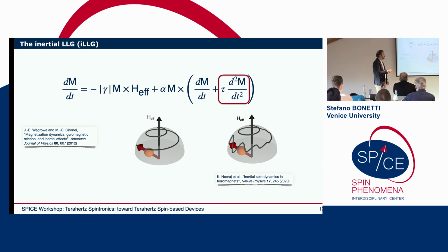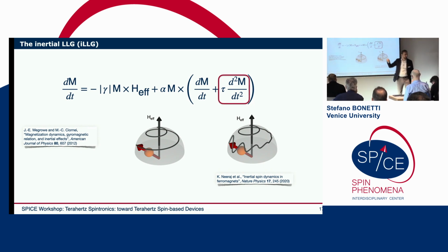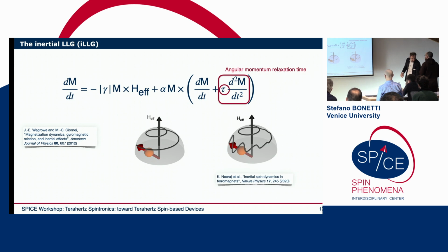And you can see that this tau is the angular momentum relaxation time, this time constant. So basically it is the time it takes for the nutation to go away, and then you recover the precession. That's the idea. Sorry, the battery is running out on the laser, but it's working now.